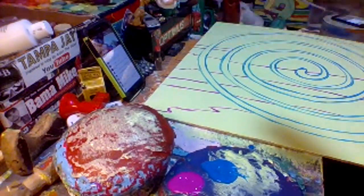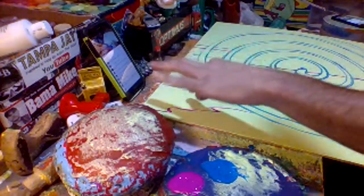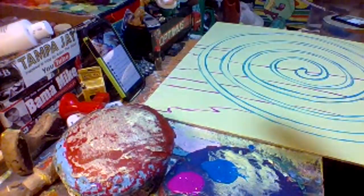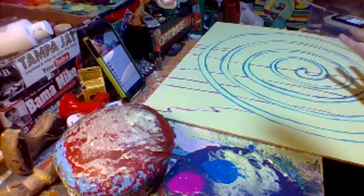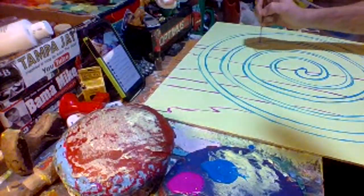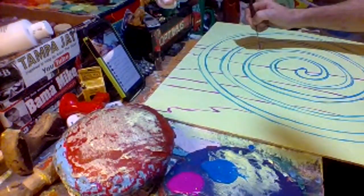So for those of you who aren't totally sure on what I'm doing, now you see like these little different sections. Now I'm going to paint them different colors. And then the part that's got the blue, it's going to have a different color inside of it, like probably green, because I like green so much. Yeah. So that's what's going on. That's how you do a Lost in Wood Grain.